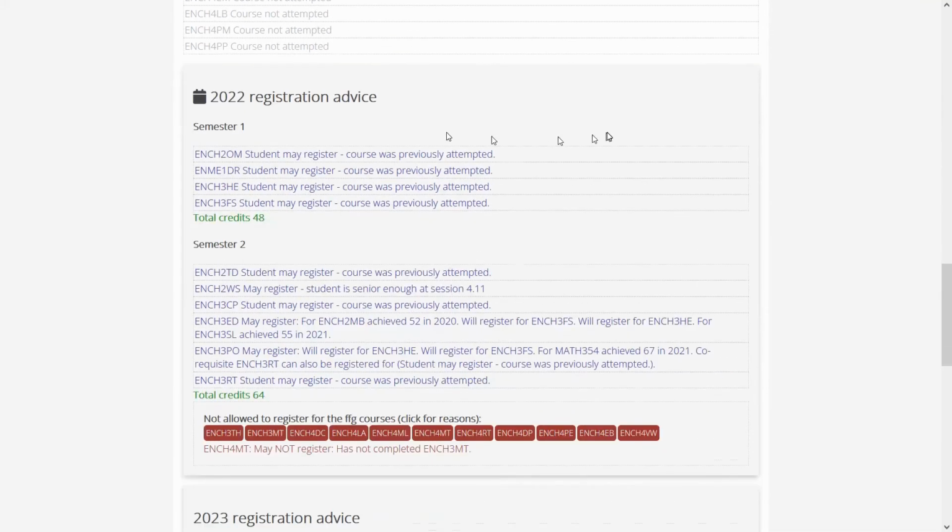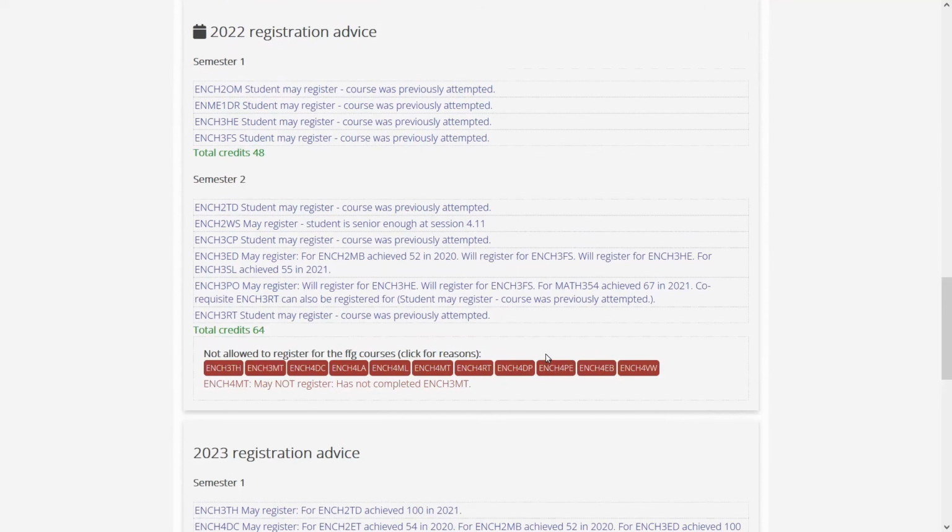Here's what the system is recommending for 2022. The courses which were not passed in 2021 or 2020 even have to be cleared up. There is also a course which the student is just now senior enough to undertake. In addition to these courses, the system also shows the courses that it is not recommending that the student undertake.